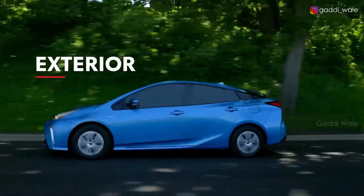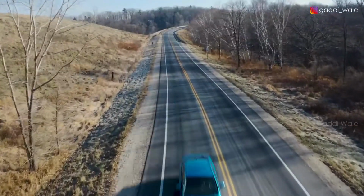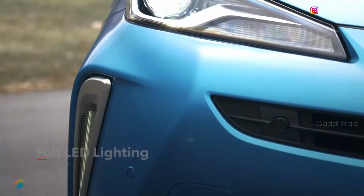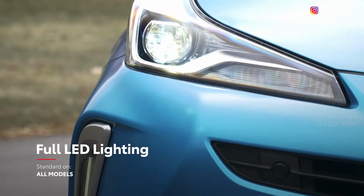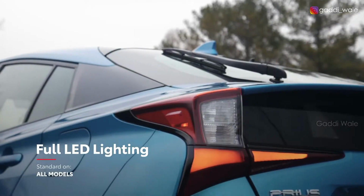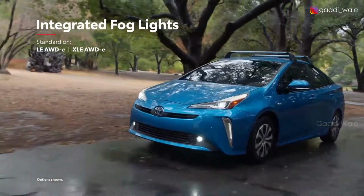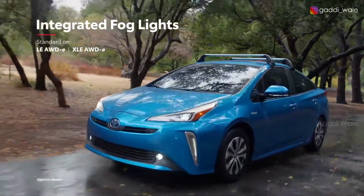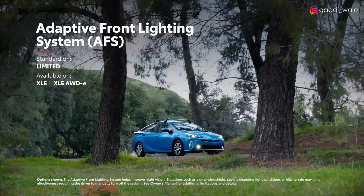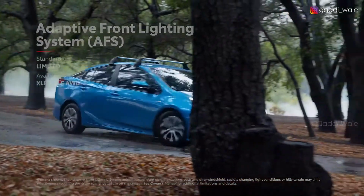Prius offers a sleek exterior design, and it's not just for looks. The vehicle's shape actually helps to enhance efficiency by cutting through the air with less resistance. And when it comes to lighting the way, all Prius models offer full LED lighting in both front and rear, providing better visibility while also saving energy. Additionally, Prius's 2 all-wheel drive E grades also feature fog lights to assist during poor weather conditions, while the available adaptive front lighting system is even capable of swiveling the headlights to better illuminate the road around corners.